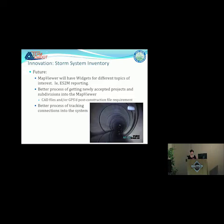And that'll be especially useful for our BMPs as they're constructed. All that construction information will be associated with that pond and will roll over into the post-construction side of things. We hope to develop a better process for getting newly accepted projects and subdivisions into the map viewer, and hopefully a better process for tracking different connections into our system, like that pipe that you see coming into our network from the outside there.